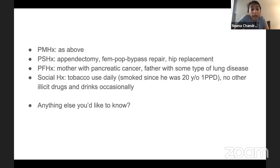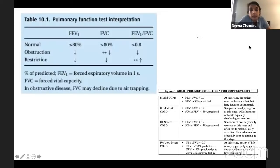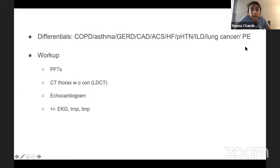Weight loss, appetite loss, because these point towards B symptoms, constitutional symptoms, night sweats. And then that could kind of lead towards a lung cancer diagnosis. And then PE, pulmonary embolism, that's always on there. As pulmonary, we love our PEs, but it's always on the differential. More than likely, it's not that though, because his symptoms seem to be more chronic rather than acute.